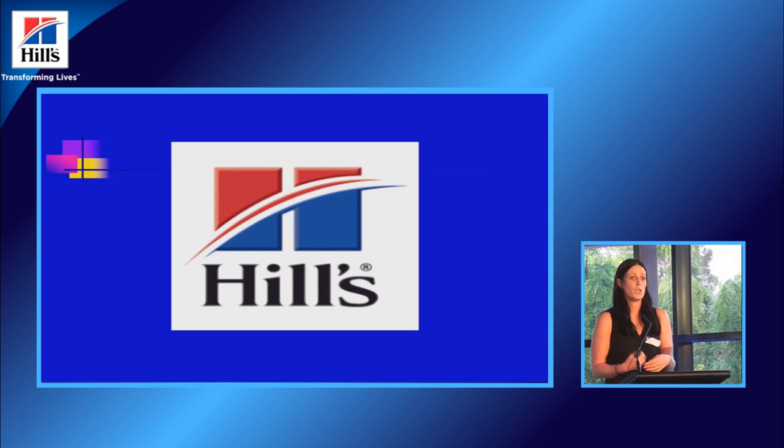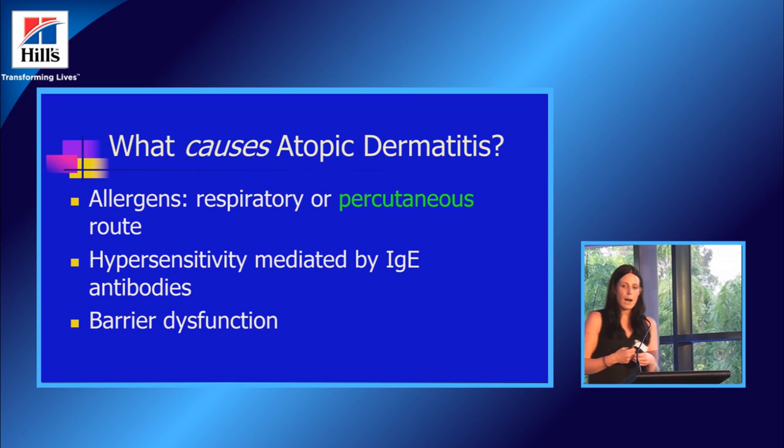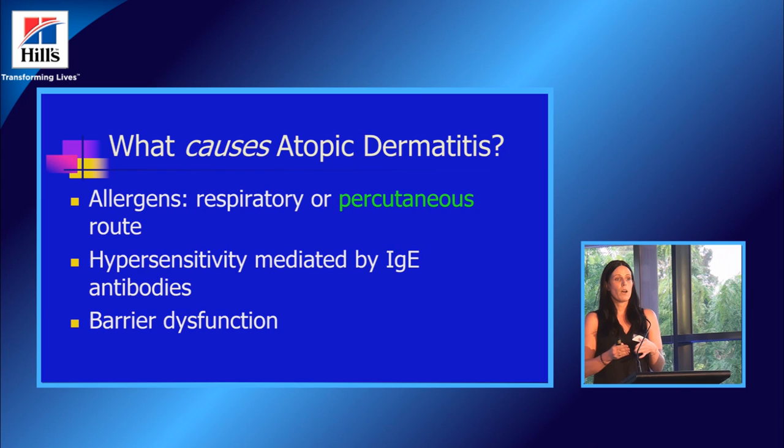So tonight we're going to talk about atopic dermatitis and the skin barrier. Atopic dermatitis is a response to environmental antigens, and it has a genetic component because we're all familiar with the breeds that we most commonly see atopic dermatitis in, and we'll go through those shortly. Previously, we thought that the most important route of exposure was respiratory exposure to antigens, but now we think it's probably percutaneous absorption of those things. And it is a hypersensitivity that's mediated by IgE antibodies. And one of the things that we're doing more research on at the moment is barrier dysfunction. And that's a very popular topic also in human atopic dermatitis, and we'll go through that shortly.